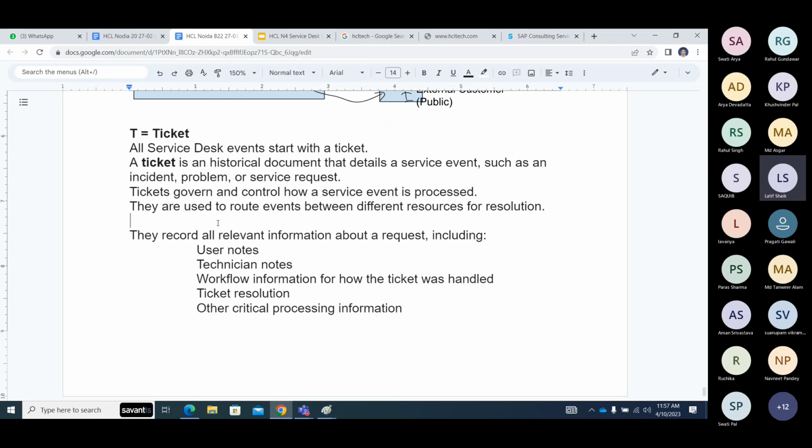So the ticket contains information about what the thing is. It can be service request related, or it can be related to an incident report, like an issue has come. Tickets govern and control how a service event proceeds, how to proceed with this particular service event. They can use it to route events between different resources for resolution.